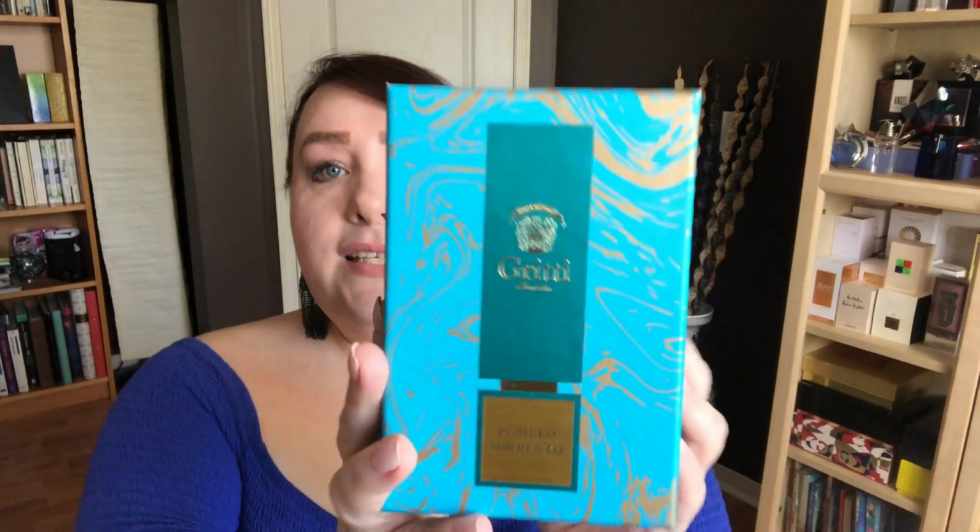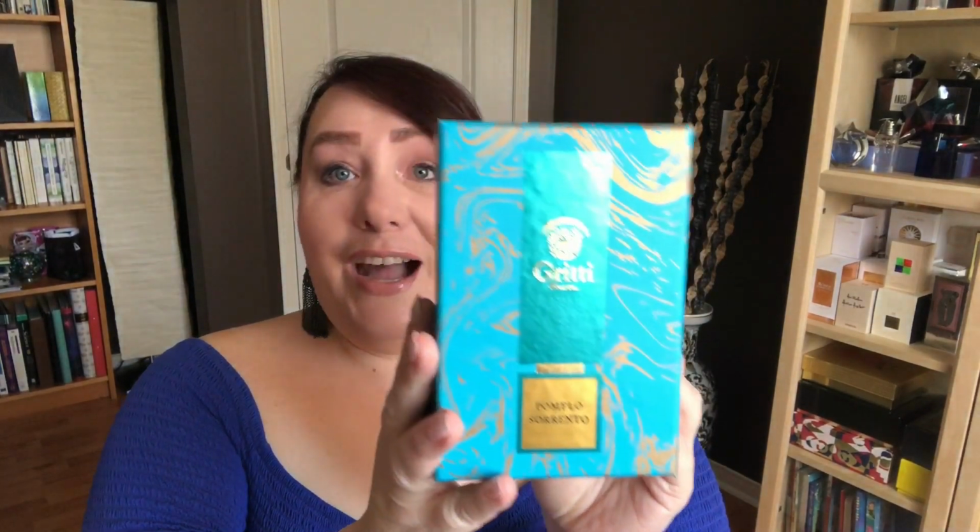Okay, we've made it to the last one, and the last one is from a house that I really didn't know much about or anything about. In fact, when I looked up this fragrance on Fragrantica, there wasn't a single review on this house, but I was really curious about it, and I really loved the notes that were listed. I couldn't find any reviews on YouTube, but I thought, okay, I'm going to risk it and I'm going to buy it. And this is, I mean, the box and the color are absolutely stunning.